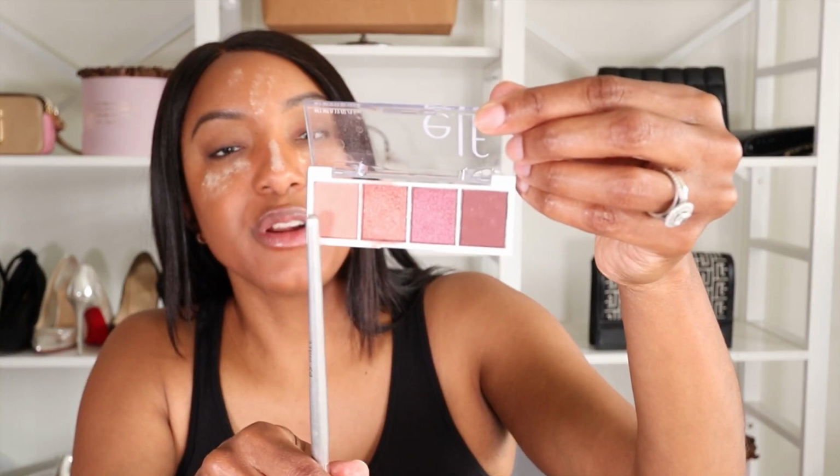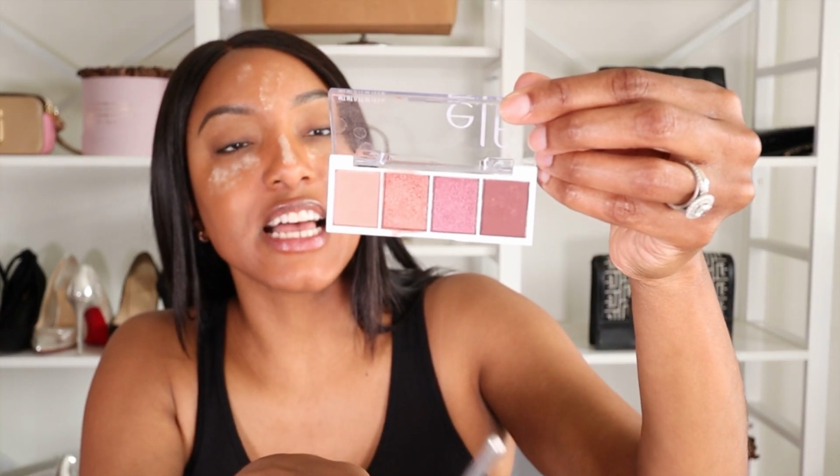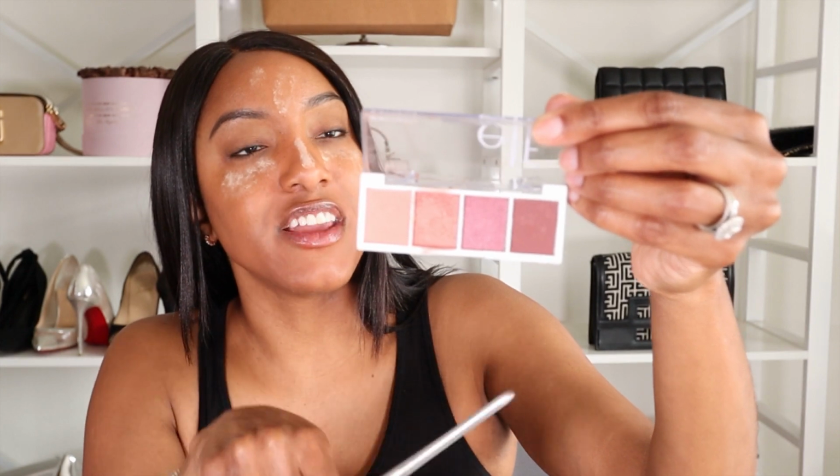So we're gonna use this one. This one is Berry Bad. I'm going to start with this color, play around with these colors, and this is my crease color right here. Here is the final eyeshadow look. I did hit the corners of my eyes a little bit with that middle shade. It's just such a pretty berry color, and the palette won't break the bank. I honestly think it was probably like $4.